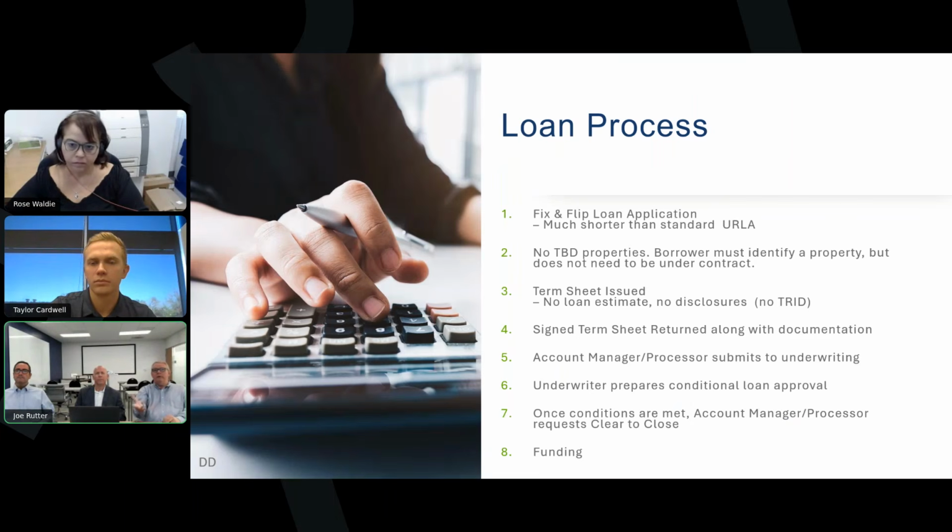As far as the process goes, I kind of touched on this before, but really it's laid out right here for you. Our fix and flip application, it's not a full 1003. It's basically about 20 to 25 pieces of information. We get information on you as a broker, we get information on the borrower, and we get information on the property. We don't require income documentation, but we will ask you what their job is and how much they make. The only thing we'll really verify will be assets.